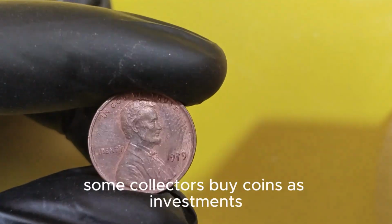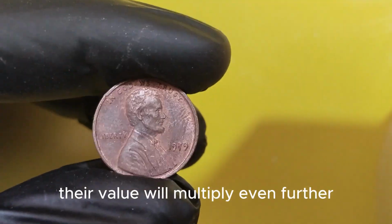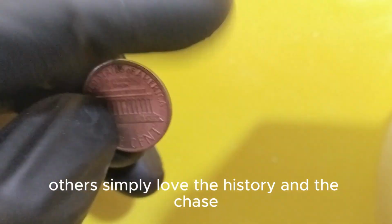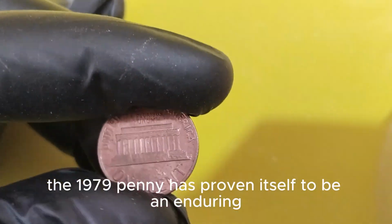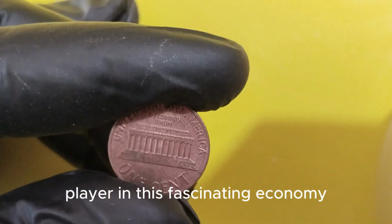Some collectors buy coins as investments, hoping that in 10 or 20 years their value will multiply even further. Others simply love the history and the chase. But regardless of motive, the 1979 penny has proven itself to be an enduring player in this fascinating economy.